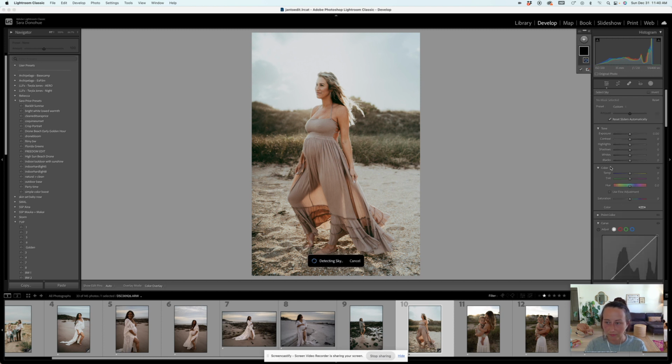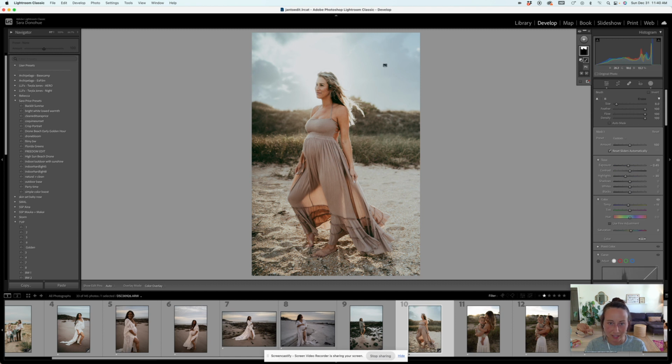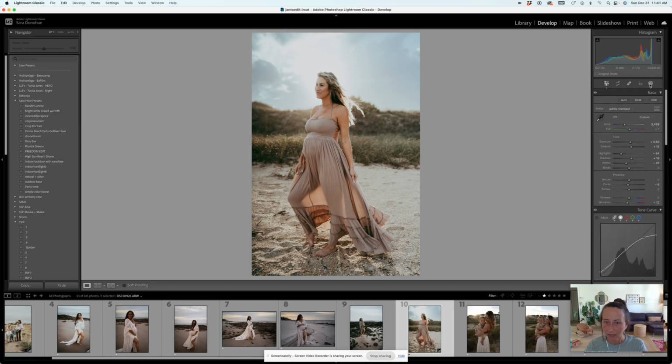So this is going a step deeper, doing the sky. Bring the highlights down, temperature. And once you have this set up too, you'll have a lot of images in the same series, right? So then you can go ahead and copy and paste the adjustments that you've made onto the next photo. So we got that.